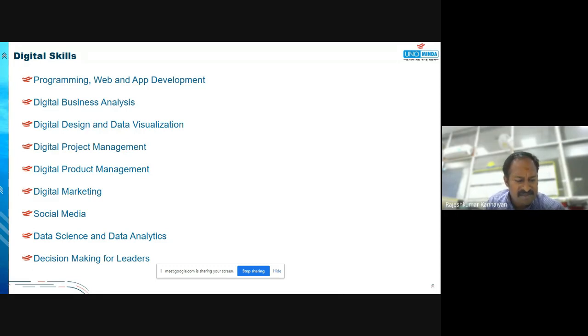Digital design and data visualization is more important for this also. This completely supports the skills pertaining to programming, web and application development. What kind of visualizations, so they work on this area. This is majorly for people who have good designing and creative skills. They can undergo this kind of skills development.